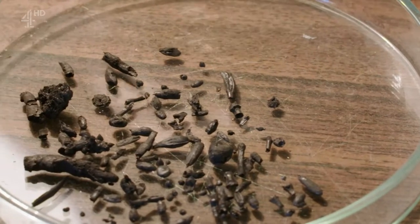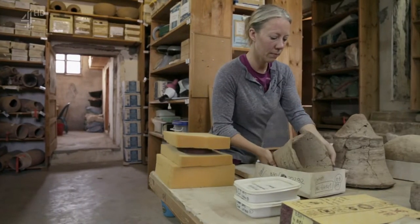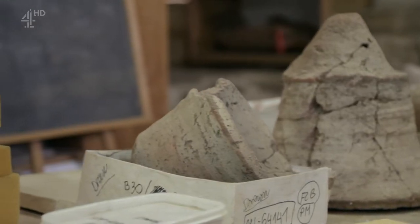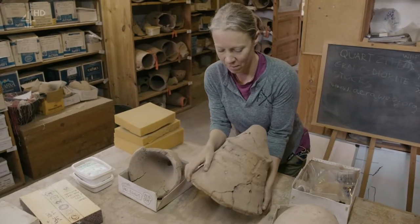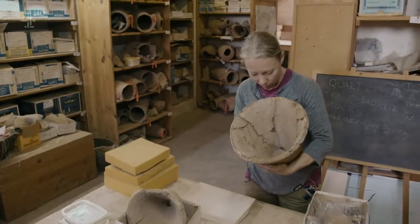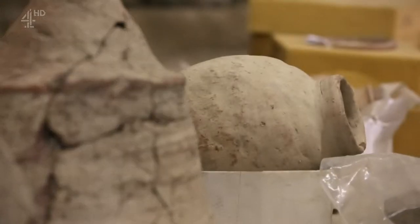This was food production on an industrial scale, and Claire has found the proof. So we've got various different sizes of bread mould. The mould itself weighs about 7 kilos, so you imagine this full of bread as well. It was pretty hefty. And we have hundreds of these, hundreds and thousands and tons of fragments of them. People talk about how the pyramid was physically constructed. It's the infrastructure behind how that was done that, for me, is much more fascinating.